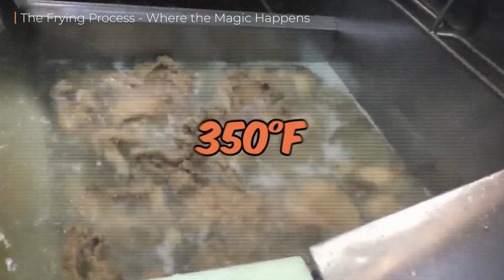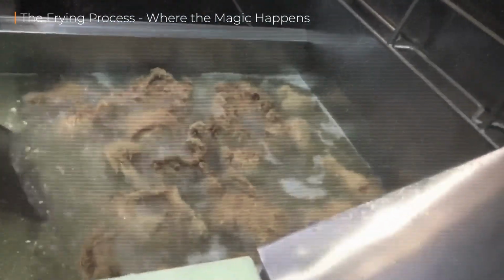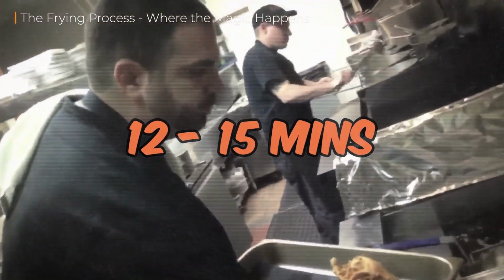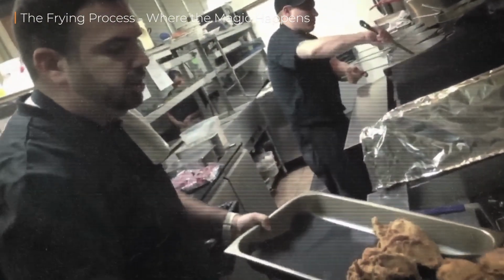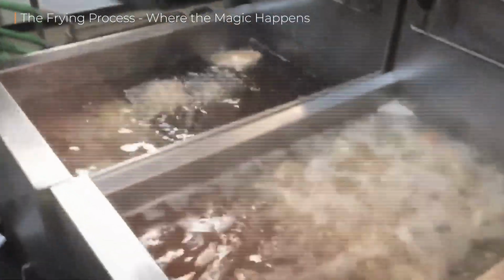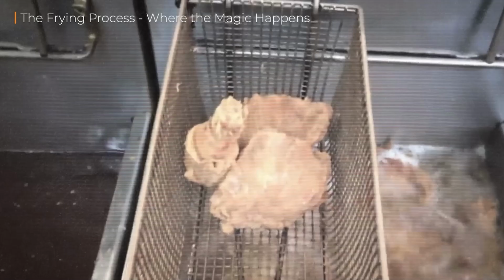2. Fry time and temperature control. The chicken pieces are fried at a consistent temperature of around 350 degrees. The time each piece spends in the fryer varies based on size, typically between 12-15 minutes. Frying the chicken at this temperature also minimizes oil absorption, helping to keep the coating crisp rather than greasy.